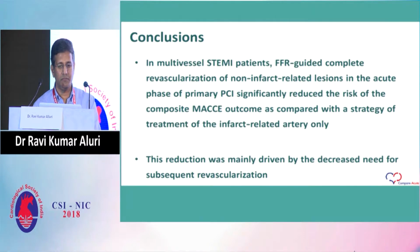and efficient. In multivessel STEMI patients, FFR-guided complete revascularization of the non-infarct-related lesions in the acute phase of primary PCI significantly reduced the risk of composite MACE outcomes as compared with the strategy of infarct-related artery-only treatment. This reduction was mainly driven by the decreased need for subsequent revascularization.